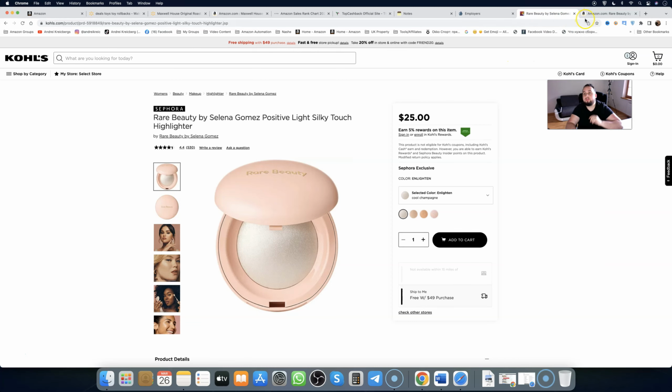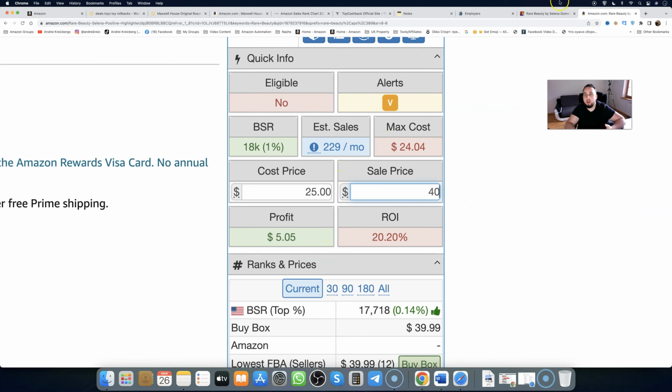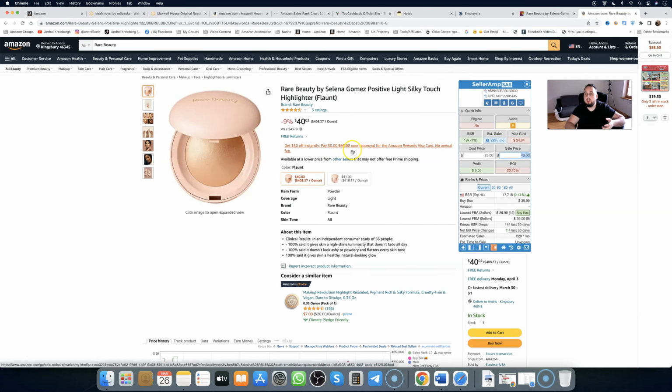So we got the Kohl's. We got the Amazon.com selling for $40, okay? Selling for $40, buying for $25. Making 505 profit here with 229 sales per month. Buying it from Kohl's directly for $25, selling it for $40 on Amazon, as you can see right over here.